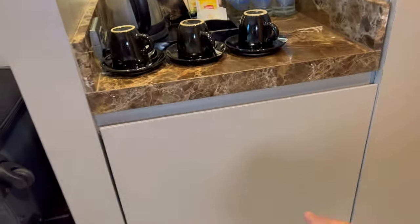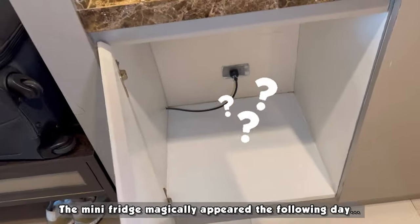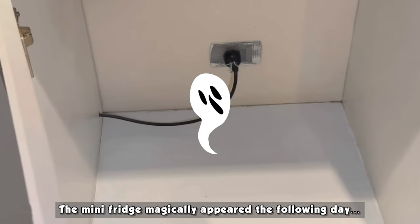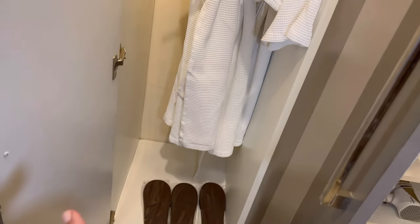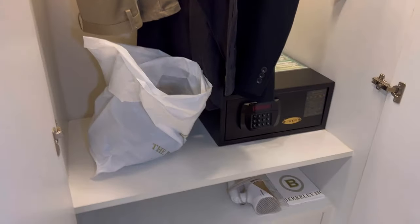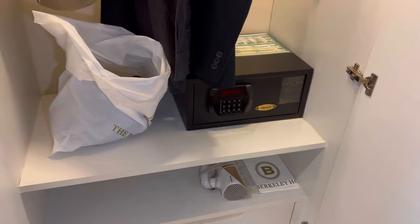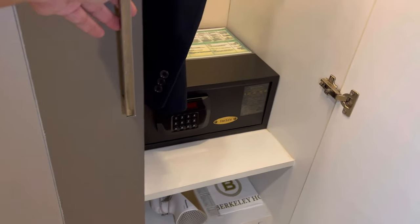Now check this out guys, this was quite a shocker for me. A 5-star hotel without a mini fridge, look at that. The cupboards look like this, quite spacious, bathrobes. This room is for 3, as you can see, 3 sets of everything. Hangers over here, there's a room safe, hairdryer. And of course, you've got a couple of laundry bags as well.